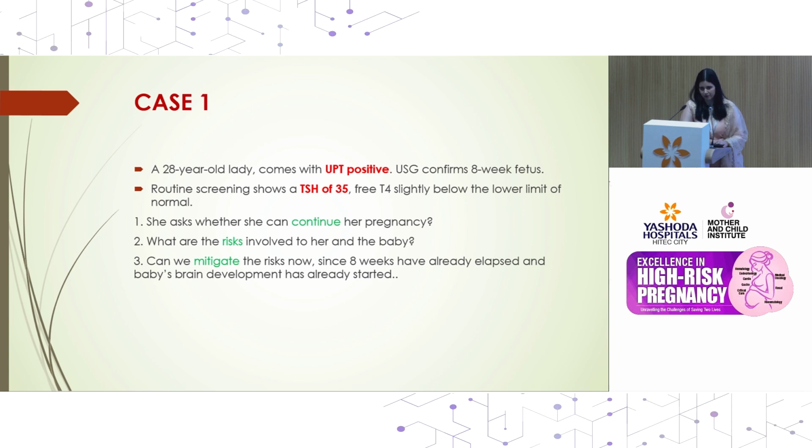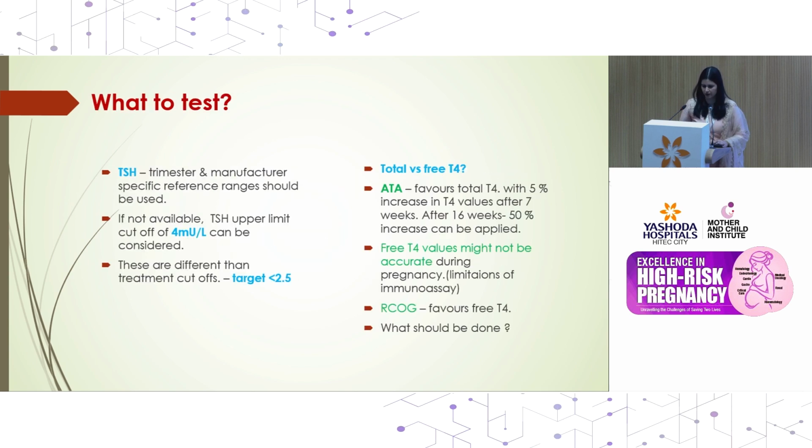Even the neurodevelopmental problems that a lot of these patients are concerned about, once we start treating with levothyroxine, they are almost negligible because the brain develops till 2 years of age. So we have a lot of scope there to let the brain development happen normally once we substitute levothyroxine for these. So what do we test?